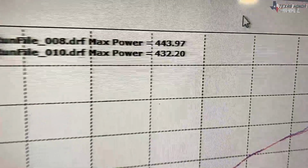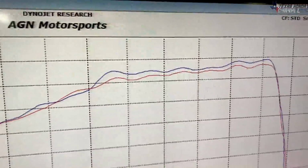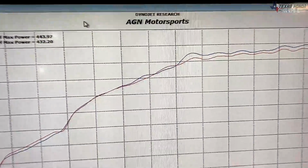Alright, so on this one we made 432, a little less power, but it's a little bit safer. Eric's gonna explain. Yeah, the reason he went a little bit lower on power is because I richened it up a little bit more to be on the safe side. He made more power on the leaner side, but we don't want to leave it like that. And we're probably gonna need a new clutch too.